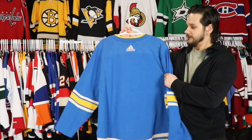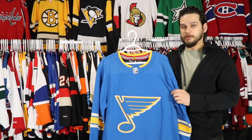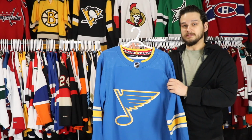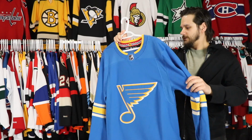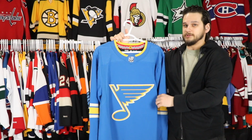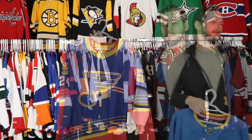It is blank. I do have plans to get Alex Pietrangelo on there. One of my favorite Blues players of all time. And he was the captain for their Stanley Cup winning team. So I have no issues about getting him on here, even though he no longer plays for the Blues. But this blue is very vibrant and it's very nice in person. It just doesn't do it justice looking at it on camera.